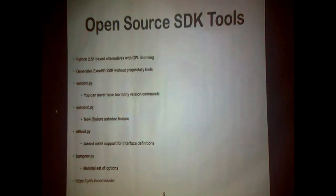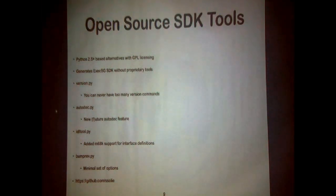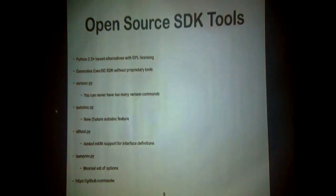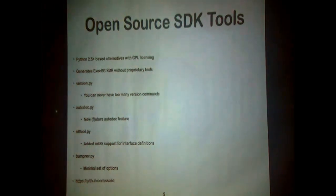So now I can build exec SG on pretty much any machine I want in the world. I can even go to the Amazon cloud and build it. It just goes. So like if you want to throw hardware at this thing, you can build all of exec in like 2 seconds. So it's pretty cool. Or you could put it on your X5000 and it takes 20, 30 seconds or whatever it is.